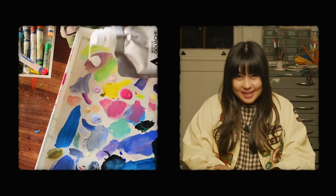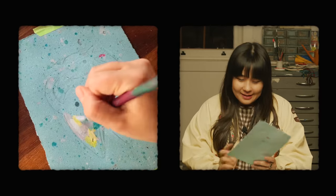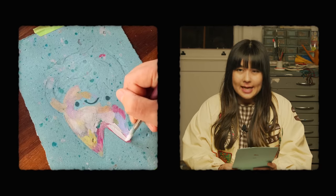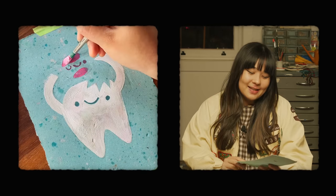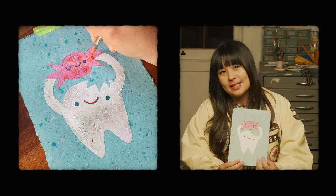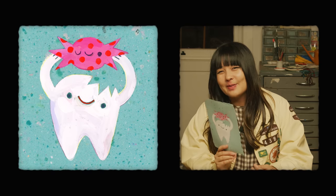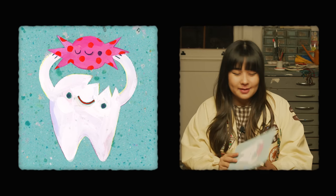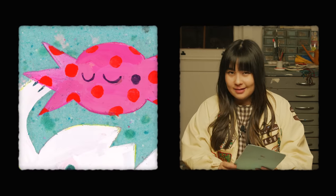Next, we have Sweet. I have finally got a chance to paint one of my teeth, a tooth. This is Sweet Tooth, obviously. And this is a cavity struck tooth holding a candy, and they're both really, really happy. I still love this idea of making branding for a fake dental office that specializes in sweet tooth people, sweet teeth.